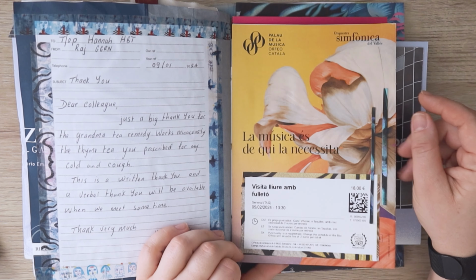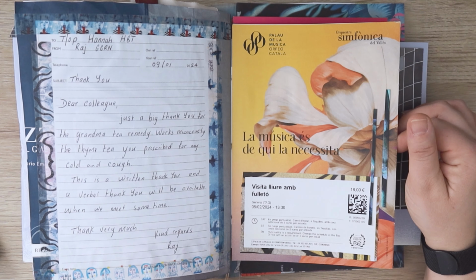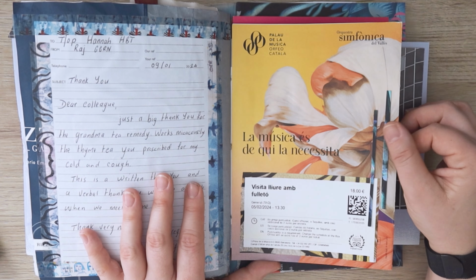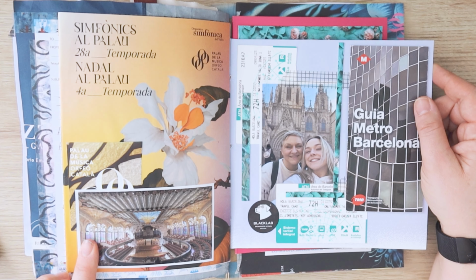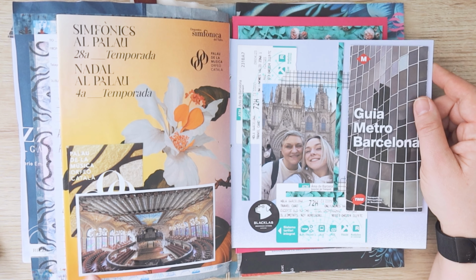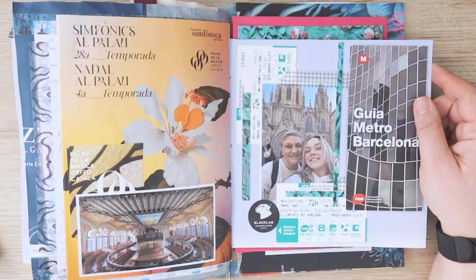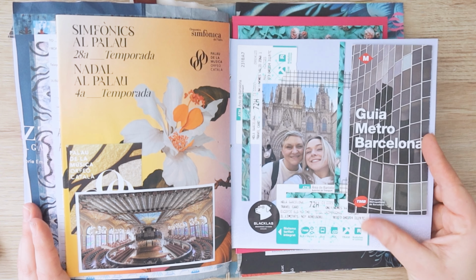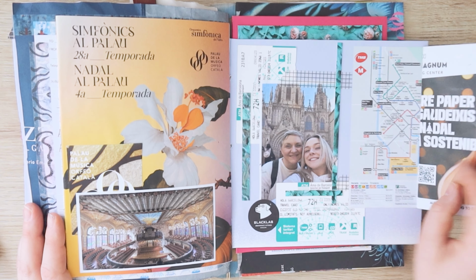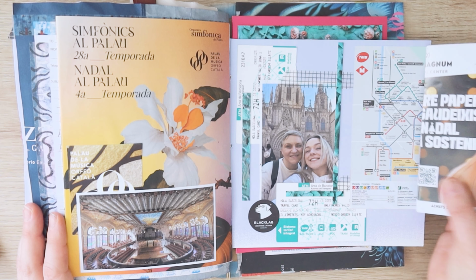Okay, so it was a little bit of a challenge because, like I said, I didn't want to add extra signatures or extra pieces of paper because I wanted to finish this journal. So I think in the end it turned out quite nice. I printed out some photos from Barcelona as well, and I usually print them on the glossy sticker paper, which then I can just stick in straight away. Don't have to worry about using glue or glue sticks or glue tapes and stuff like that. And my map is here as well, so that's cool.